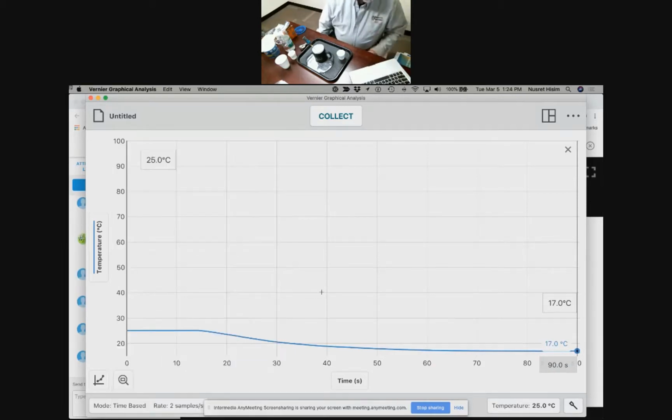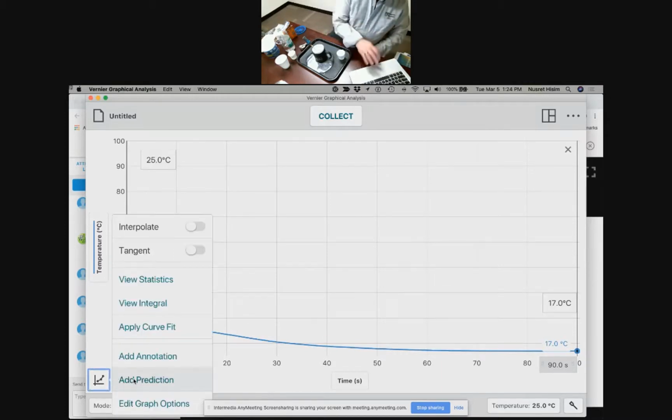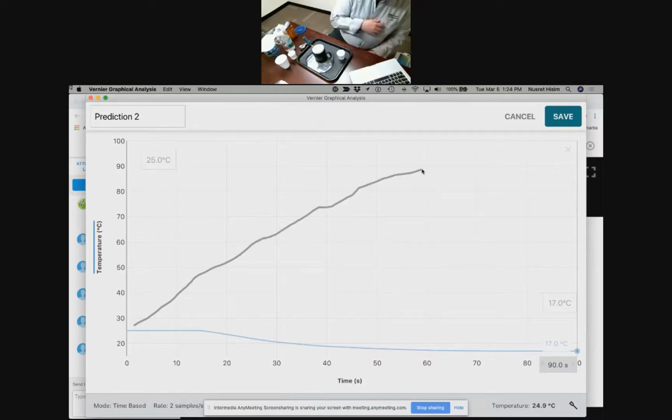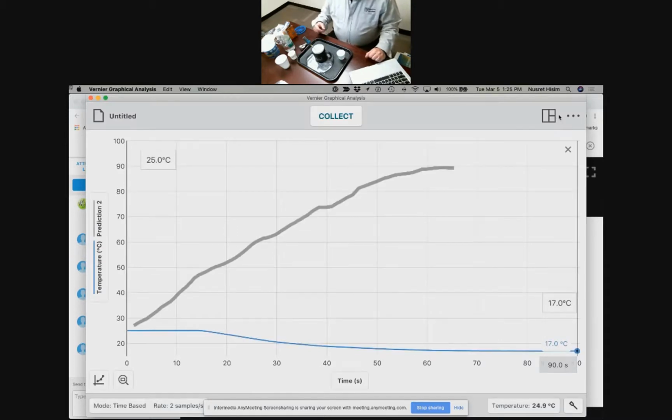We never know. Okay, we're going to make a prediction, and the audience is saying that the temperature is going to go up. So the majority rules. We're going to make a graph, and we're going to make a little prediction here, and say the temperature is going to go up. I have it going up all the way to 90. We'll see. All right. So save my prediction to my graph. And then what I'm going to do is say just the exact same thing as before.